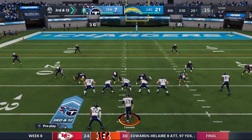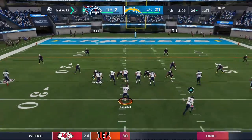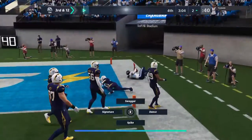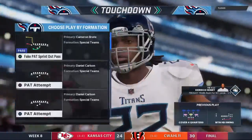The Titans on 3rd down, lacking much success, just 2 for 7 to this point. This is 3rd down and 12. And right side, Henry's got it. Oh, he's got a little daylight. And he will score. Touchdown, Titans.